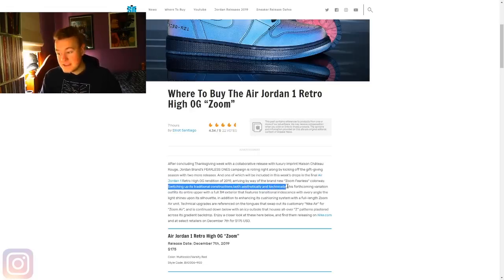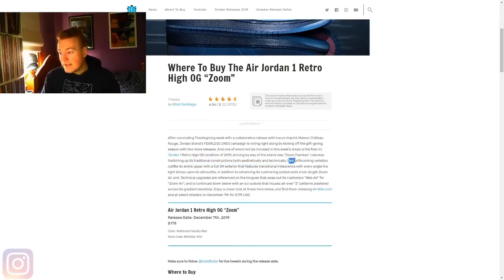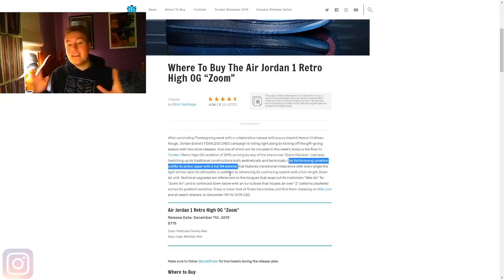So there you go. As I mentioned, it's changing up the cushioning. This forthcoming variation outfits its entire upper with full 3M exterior. So this is why it looks shiny. So recently, over the past couple months, we've been getting Yeezys with non-reflective and reflective. What that means when they say it's non-reflective and reflective, the reflective pairs contain a material called 3M. It's on tradies uniforms, it's on everything that needs to flash when a light is shined over it.